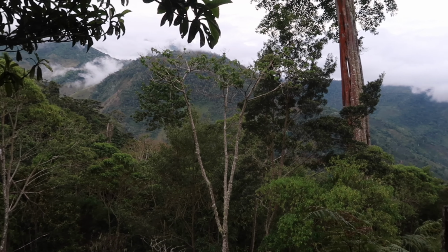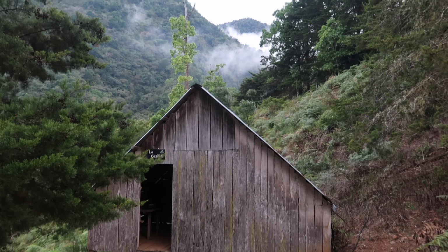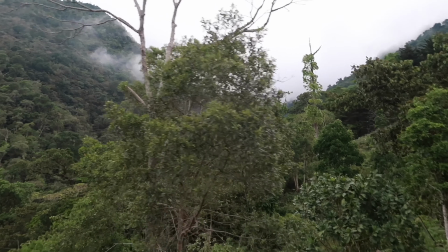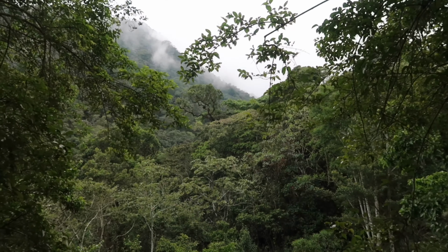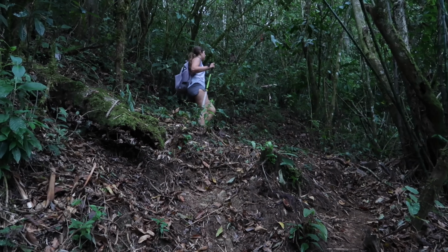So getting out of the forest onto the open fields, we're getting some nice views of the foggy mountains. And here we are doing the last steep descent down this forest to the waterfalls, which was very demanding for Sanya.